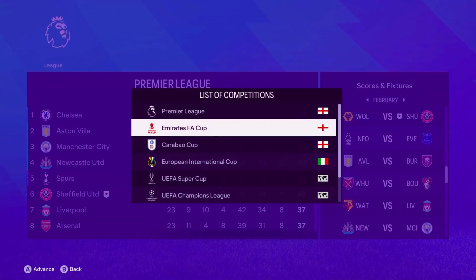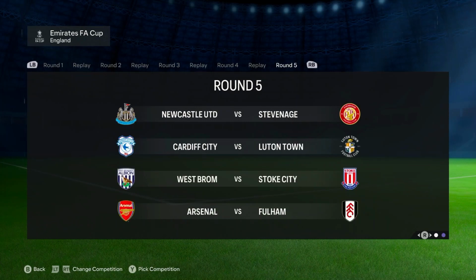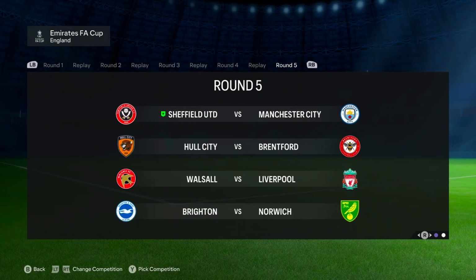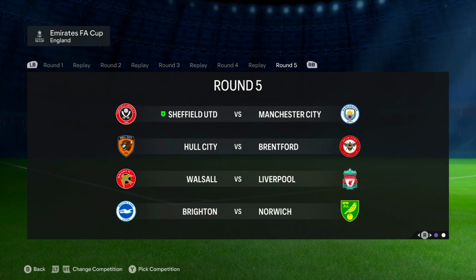But before all of that, we will find out who we will face in, I think it's now the last 16 of the FA Cup. So we will be taking on Manchester City. Wow. Okay, big test, but other than that, a lot of the big teams already knocked out. You've still got Liverpool in there, you've still got Arsenal. Other than that, there's a lot of EFL sides.